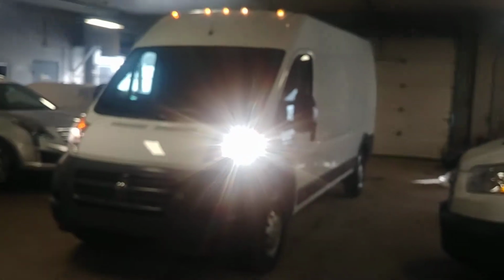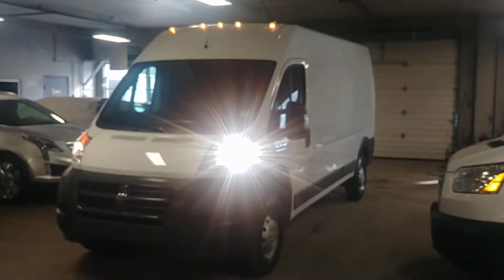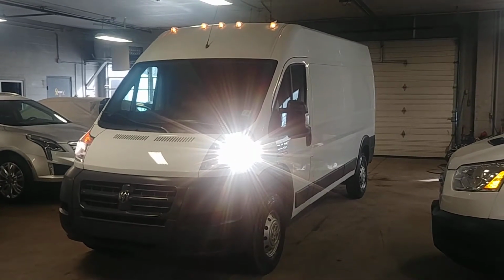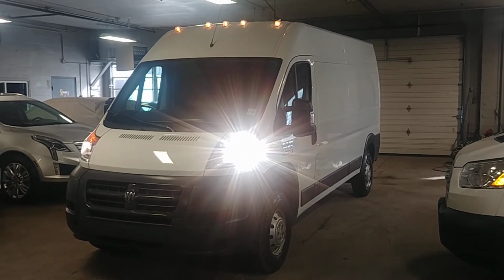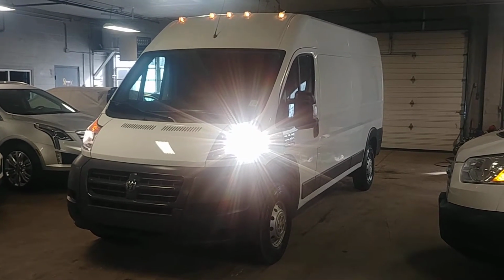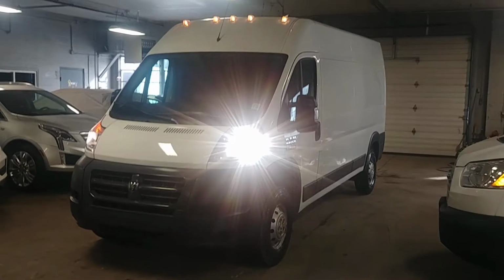Truck is beautiful, folks. Once again, this is a beautiful 2017 Ram ProMaster 2500 high top long wheelbase with 30,000 miles. You guys got any questions, concerns? Don't hesitate to ask. Thank you, and happy bidding.